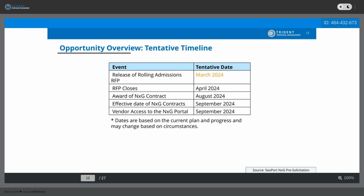So we do expect the RFP to be open for about a month, and then this is where time will tell how ambitious the program office is being. They think it's going to take about 4 months to go from RFP close to the award of the next gen contract. And that may actually be pretty accurate. The last time they did the full transition in 2018, right, from SeaPort-e to SeaPort-NxG, it only took 6 months to go from the old IDIQ to the new IDIQ.